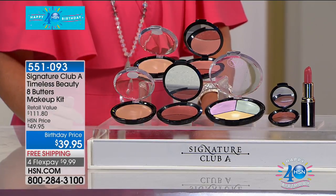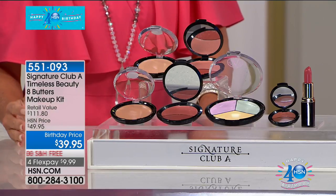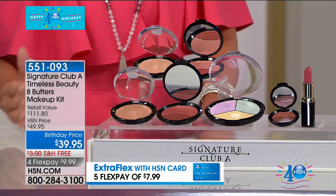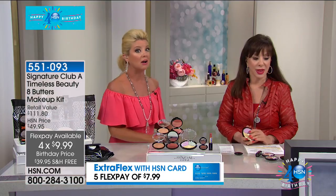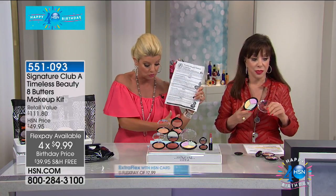And you get your eight butters. This is your concealer trio in here, and you just choose fair or medium. Your eight butters stay put makeup is in here, and your stay put color and contour blushes. And that's so important. And remember, I said Adrienne is the author of How to Look 10 Years Younger, the book. This is like a page right out of her book. Everything is explained, how to use it.